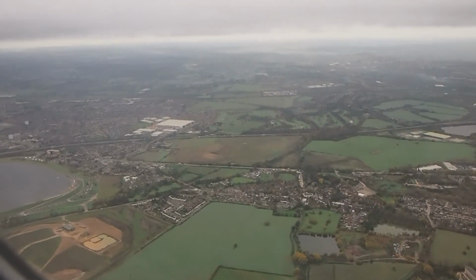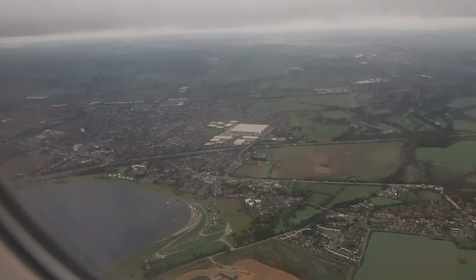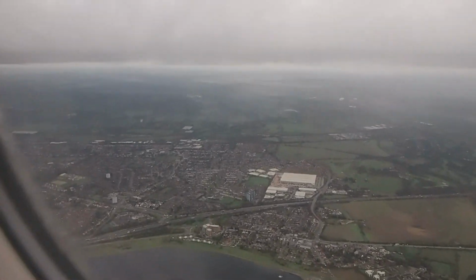Thank you. Alright, I'm going to stop the recording now, and I will capture the landing, and we'll see whether we can get a shot of the thrust reversers.